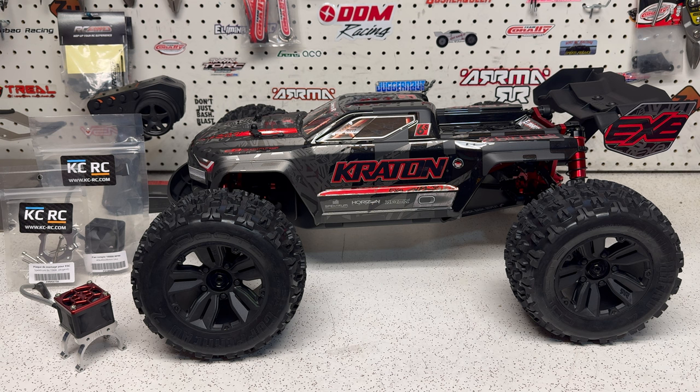Everybody always talks about how fast the stock electronics are in a Corally car. Those cars are fast, but they are usually geared up a little bit and they do have temp issues. I've had temp issues pretty much with every Corally I have except for my Skeeter. So that's going to be coming soon, but that is it.